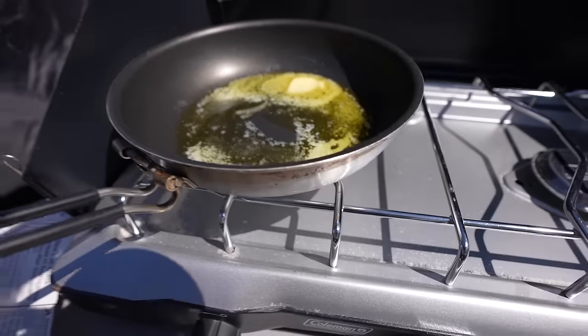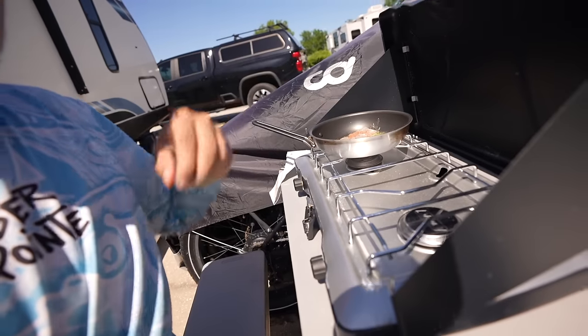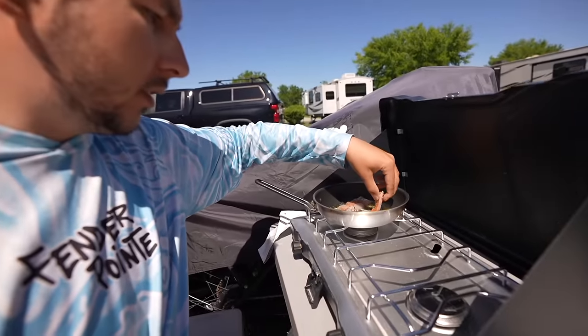All right, we got the heat on. I'm gonna wait for that to warm up. Just a little bit more, a lot of butter in there. This is honestly kind of nice, man. Doing some outdoor chefing. All right, I think it's time. This is starting to bubble. Fish in. Just something super simple today.